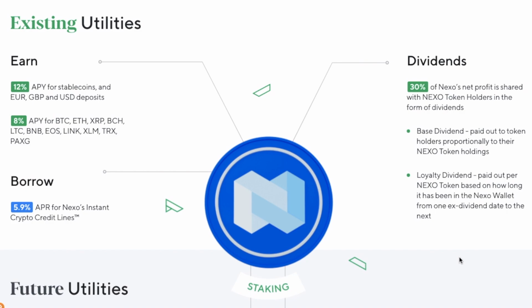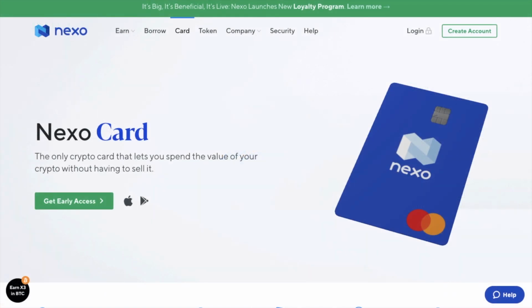And they're also soon to have their own Nexo card too, which will let you spend the value of your crypto without having to sell it. Cardholders will be able to use the Nexo card just like any other debit card. Simply swipe your card and the payment amount is deducted from the available balance of your instant crypto credit line. And you'll be able to get 2% instant cashback on all purchases.